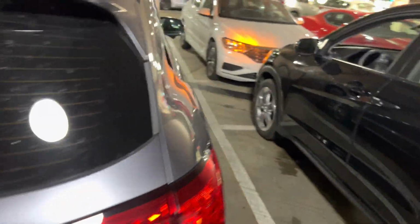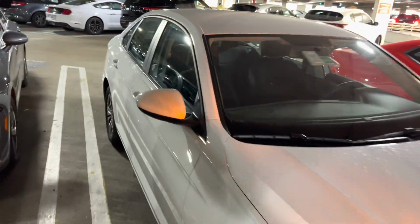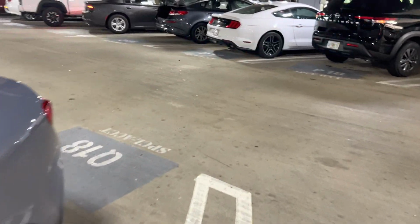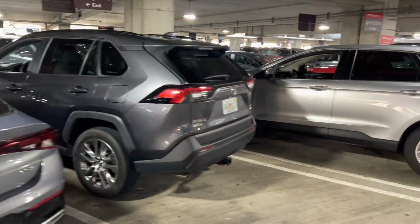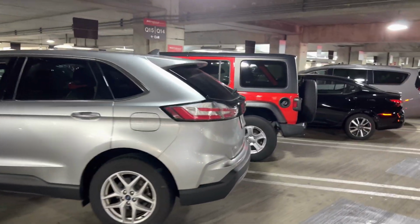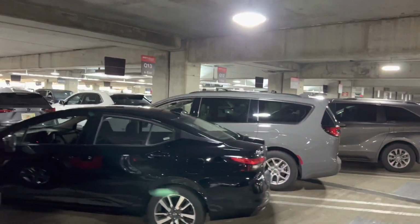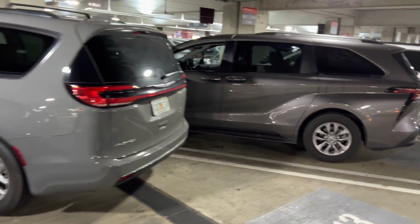Honda HR-V. Got a V6 Camaro. We got a VW here. And we've got another Kia K5. RAV4. Got a Ford Edge, we got a Wrangler. These are all marked preferred spots. Versa, Nissan Versa, Pacifica.